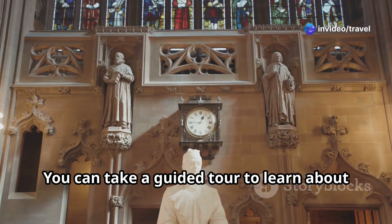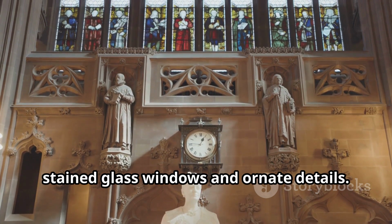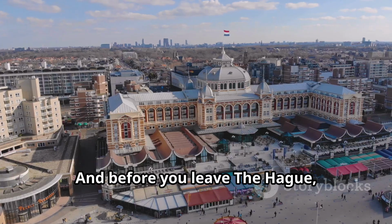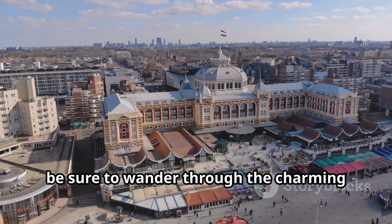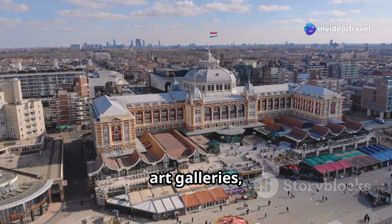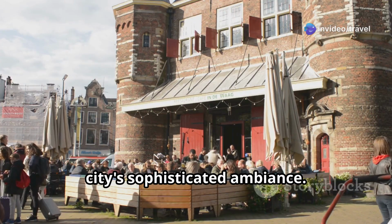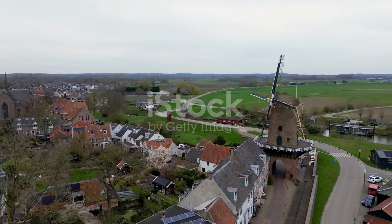You can take a guided tour to learn about its history and admire the stunning stained glass windows and ornate details. And before you leave The Hague, be sure to wander through the charming streets of the Hofkwartier district, filled with boutiques, art galleries, and cozy cafes. It's the perfect place to soak up the city's sophisticated ambience.